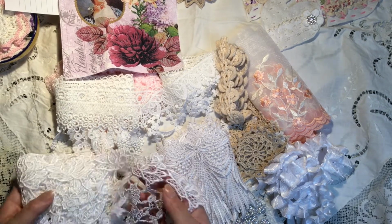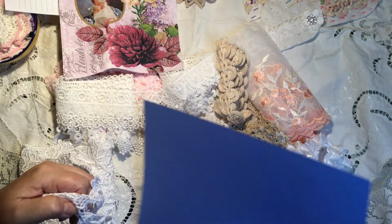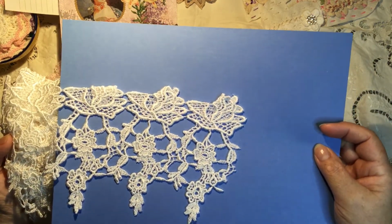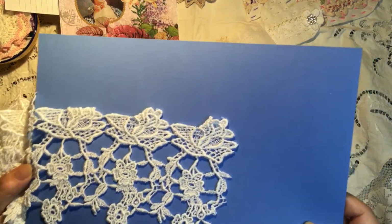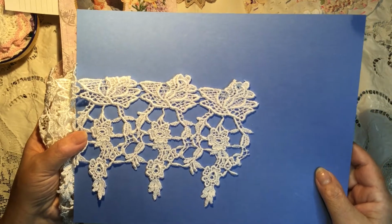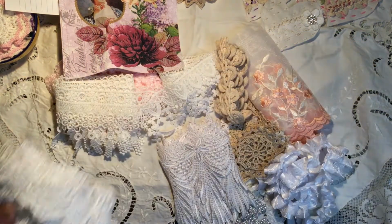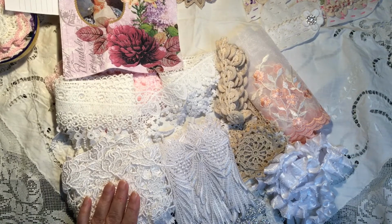And one of them, the one I will start with, is this rose dangle Venice lace. I'm just going to show it on the blue paper so you can have a really good look at it. It's such a pretty lace. If you look at my design team projects for November, you will see how I have used this lace and how I have added embellishments to it, pearls or rhinestones on the dangle part of it. And I'm going to be making more projects in December as well with that one. It's beautiful. That is the white rose dangle Venice lace.